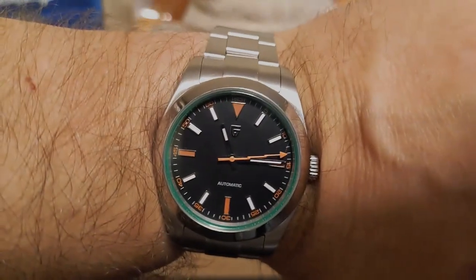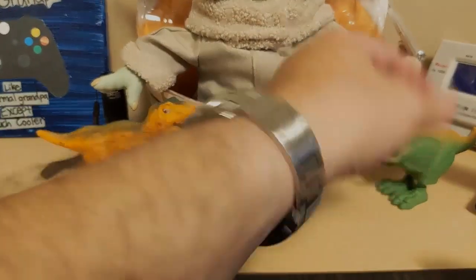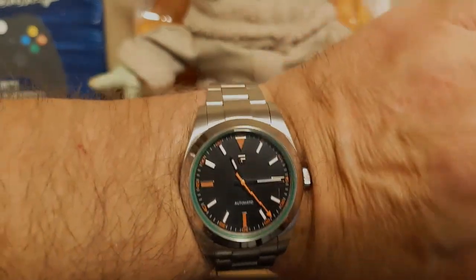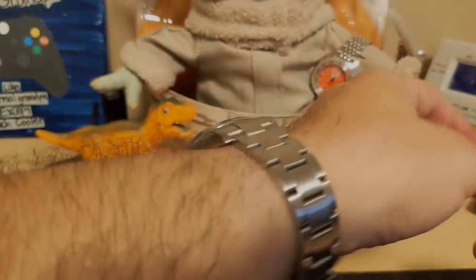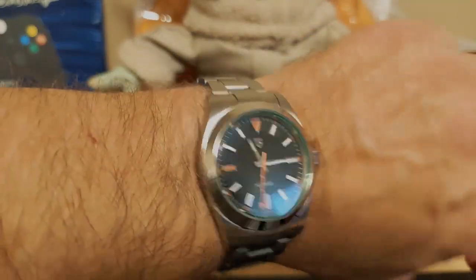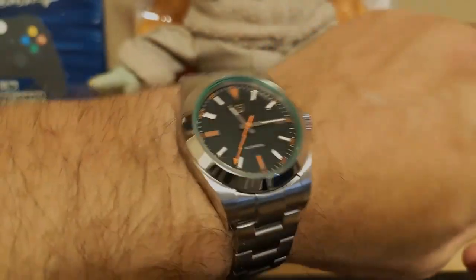Here's the watch on my 7.5-inch wrist. As you can see, it wears nice and flat here. Really fits my wrist nice. This is really about the perfect size for a watch if you don't want anything really bold and big. And it's light, only 140 grams. It's comfortable. And yeah, I'm really pleased with the fit and feel of this watch.